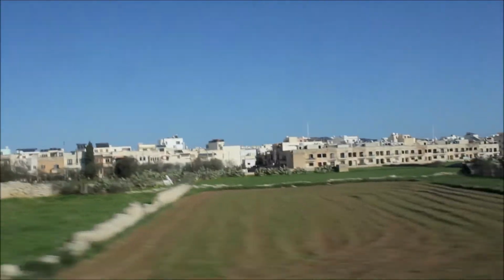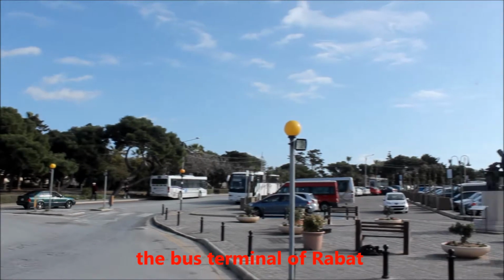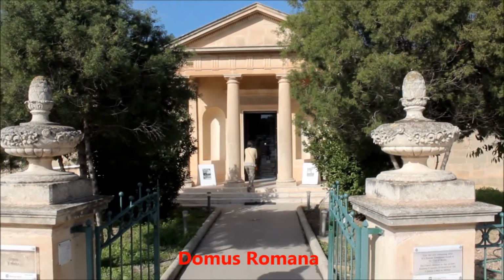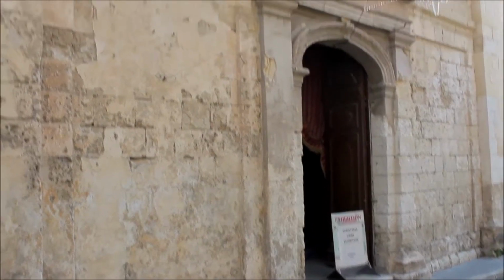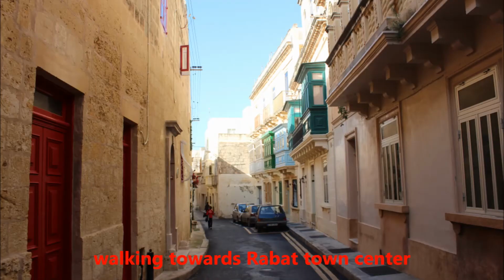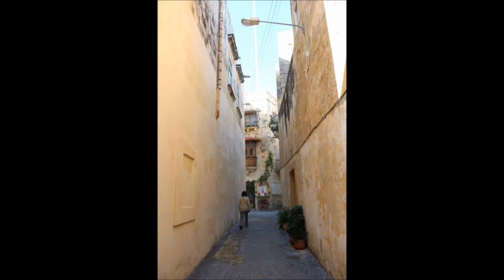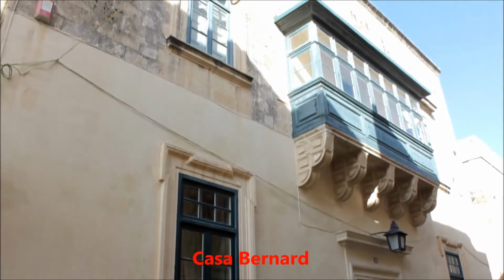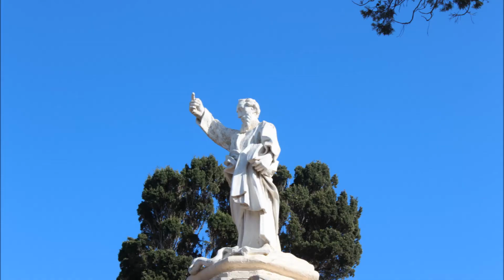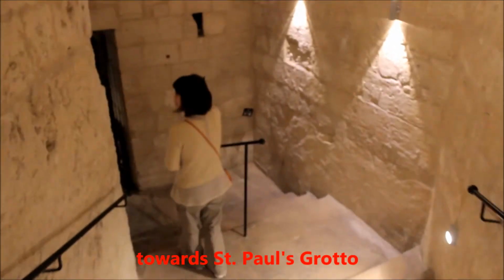To Rabat. Inside this museum are ruins of a Roman townhouse. Casa Bernard. St. Paul's Church in Rabat. Towards St. Paul's Grotto.